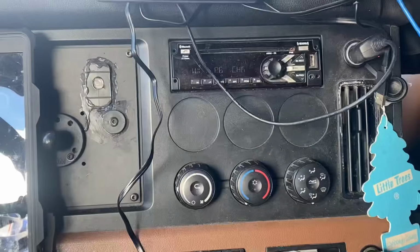Now, one of the signs of your air compressor going bad is it either is going to keep building air, overbuilding air, or it's not going to build enough air, or it's going to be overworking itself. That's one of the signs. Now, the second sign I'm going to show you here.